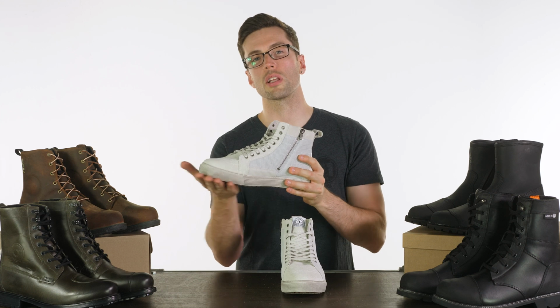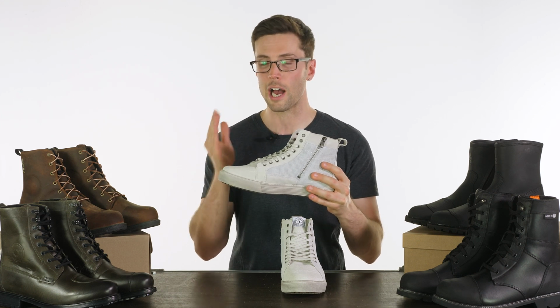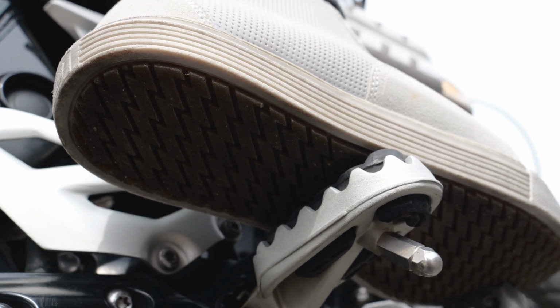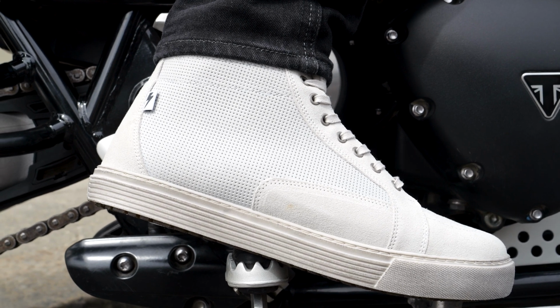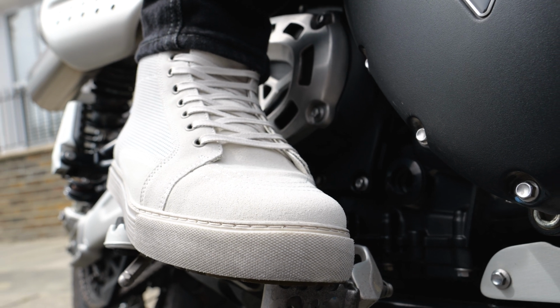And on the bottom, you'll see this nice flat, grippy sole. Now, a flat sole, for me personally, I find very useful. It makes it a little bit easier to move around on the pegs. And if you're riding in a town and you're using or engaging with the gear lever and brake lever more frequently, obviously it's useful to be able to move around a little bit more freely on the pegs.